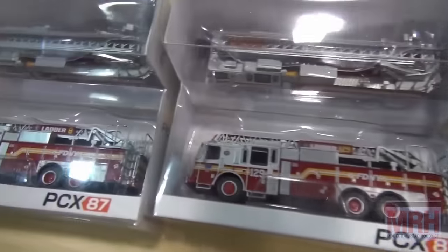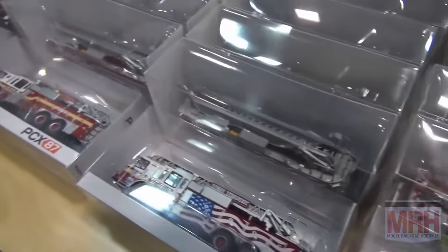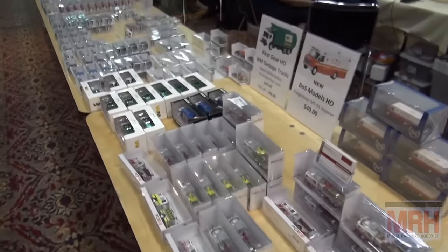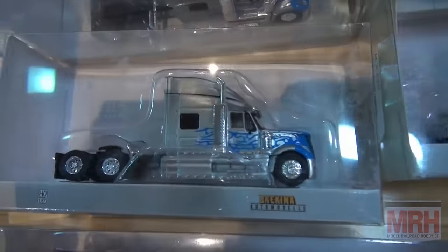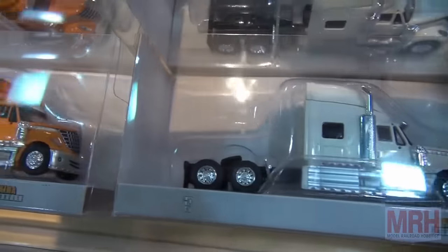So all of that has kind of culminated into a passion of mine for supplying vehicles for the discriminating modelers. Fire trucks, trucks from the 80s, 70s, 60s, and 90s, and automobiles of various vintages from about 1950 through 2020. So we've got some of everything now.